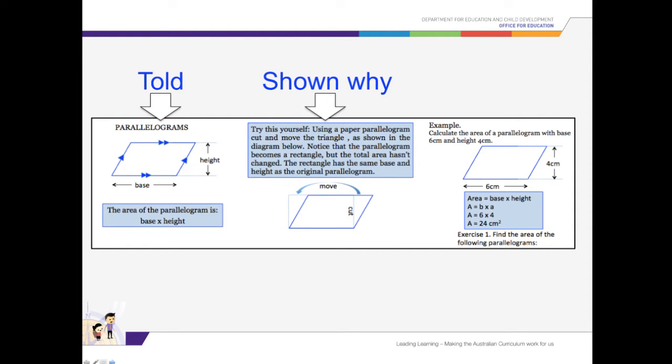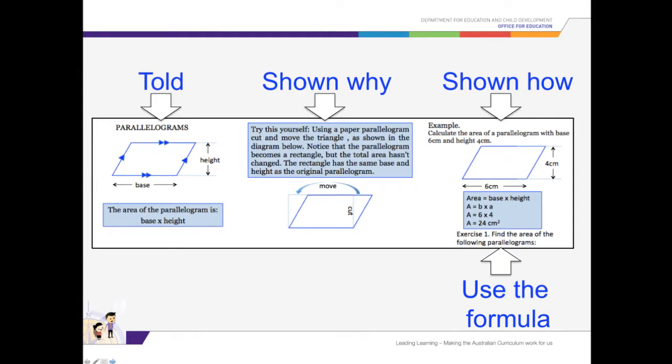If you chop the end off your parallelogram, the triangle off the end of it, you move it to the other side, it looks like a rectangle. And the kids are told or shown that information. And then finally, the next step in the information is the students are shown how to use that formula that they were given. So there's an example modelled, and finally after that, they're asked to use that example that they've been walked through. So we've got a diet really of told, shown why, and then asked to apply or asked to use.